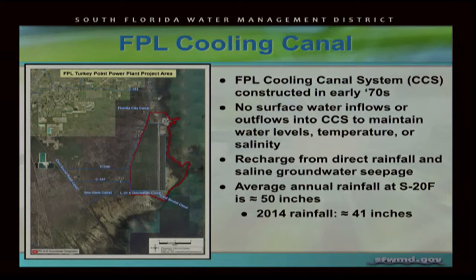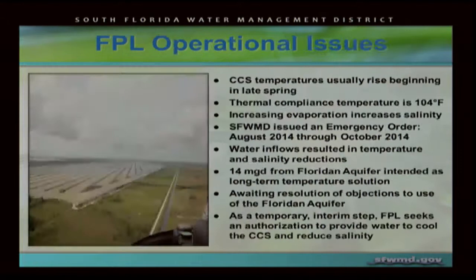And as a matter of fact, last year at this time, this whole area only received 41 inches of rain when the average annual rainfall at the structure closest was about 50 inches. So there was sort of an area of very low rainfall here, which is exacerbating the salinity problem. There's a number of operational issues that have come to play.